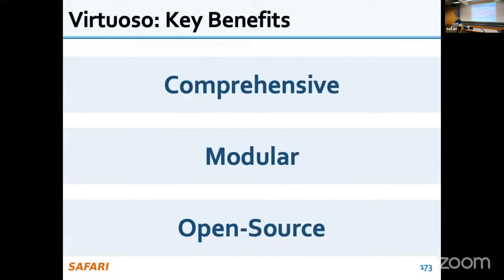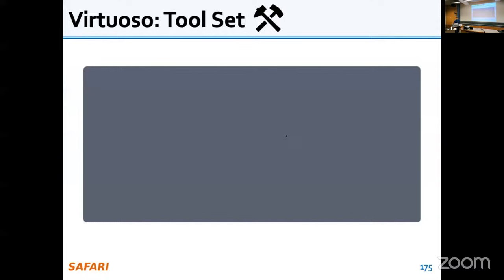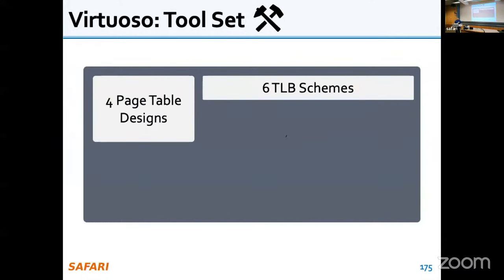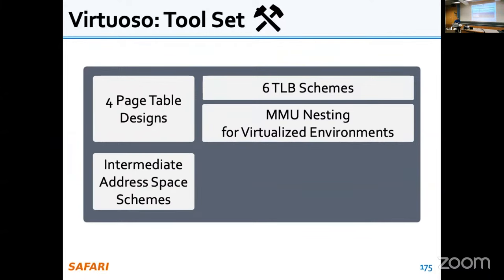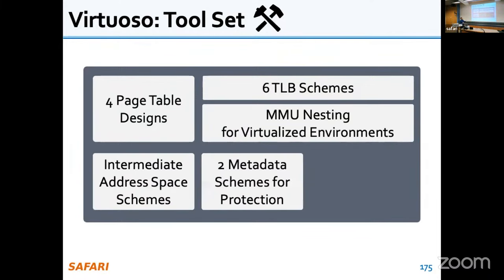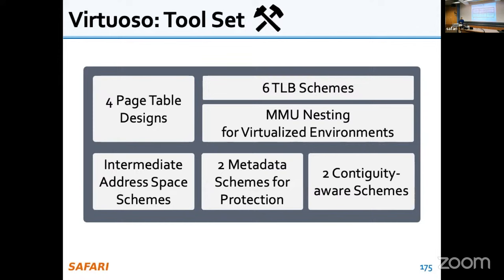What are the key benefits? Virtuoso is comprehensive, modular, and open source. You can find the GitHub link there. And there are many updates coming. Why is it comprehensive? It has a wide tool set: 4 page table designs, 6 TLB schemes, MMU nesting for virtualized environments, schemes that employ intermediate address spaces, metadata schemes for protection, and 2 contiguity-aware schemes.